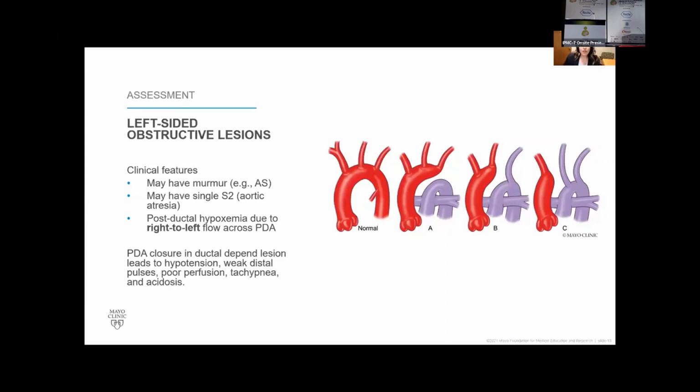Now, PDA closure in these infants will lead to hypotension, weak distal pulses, poor perfusion, tachypnea, and acidosis, because now the neonate has lost the source of their systemic blood flow.